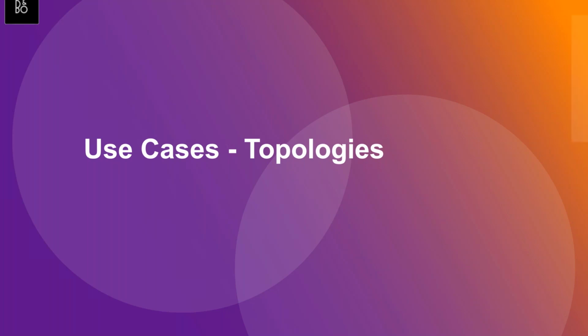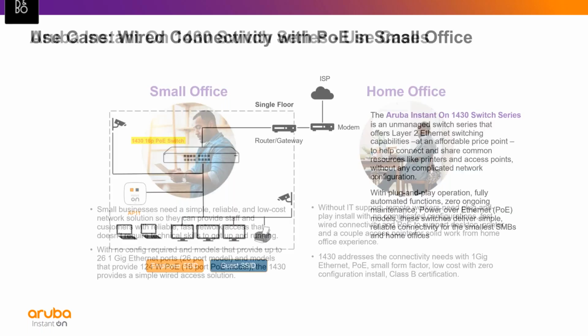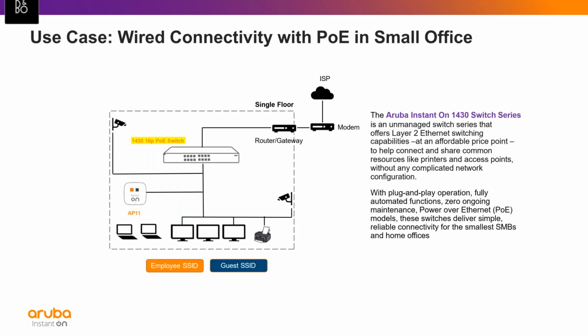So in terms of use case topology, as I mentioned, this is ideal for small office, home office with the 1430. Obviously the difference in the various models is going to make a difference there. Once you get into more of a business environment, you're probably looking at something with larger port count options. Here are some great use case topologies to share with you on how this could be positioned.